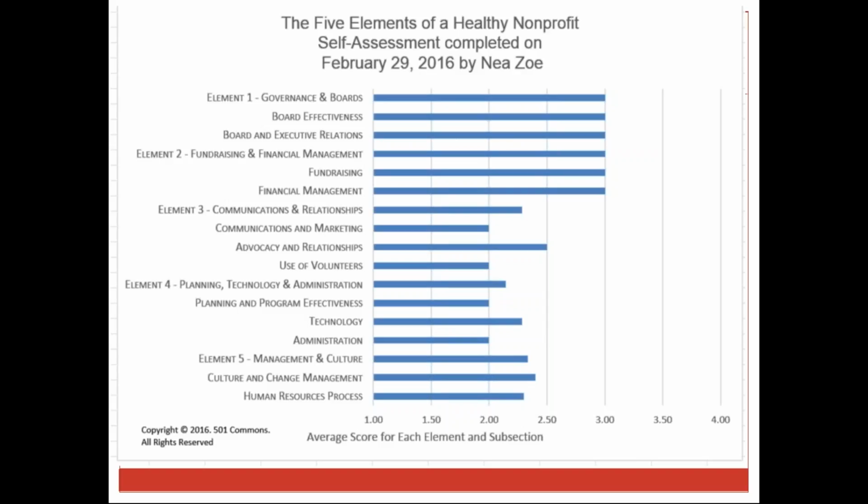So if I'm reading this graph right, element 1, governance and boards, this is their overall score for governance and boards. But they've got 2 areas that they could go deep: board effectiveness and board and executive relations. And those are the specific scores of the groups of those questions. Yes, that's how I'm reading it? Okay. So is there a view?